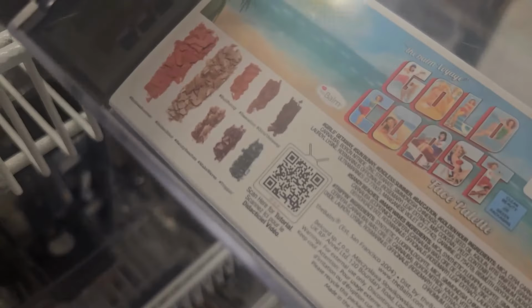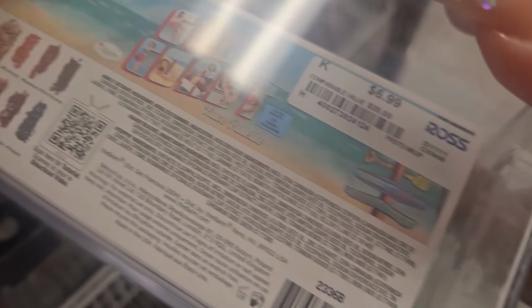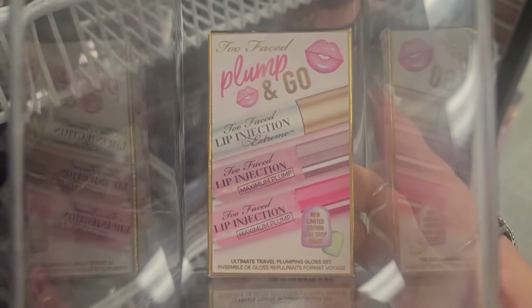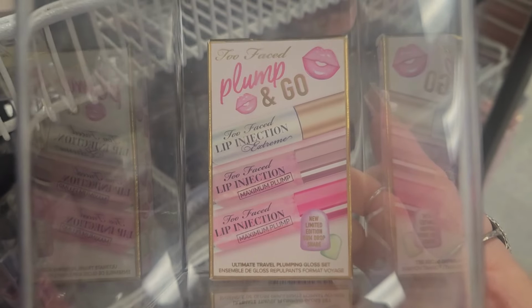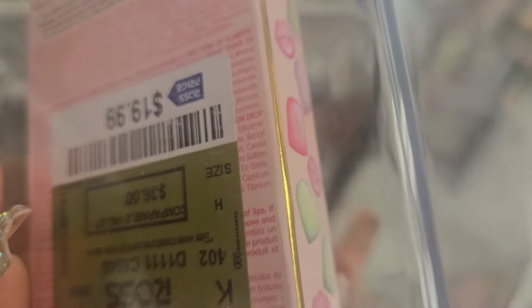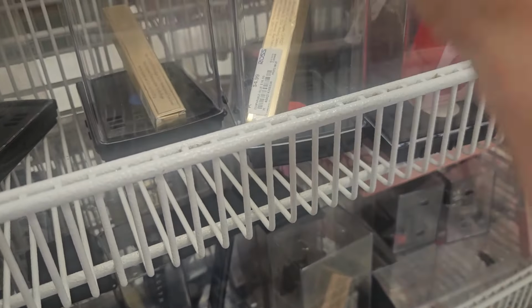So I'm just going to go ahead and swing you through in case you haven't seen my other Ross videos. This is $6.99. I'll put it up to the eye so you guys can see it. They also have this Plump and Go from Too Faced. These are the lip injections in those three shades. This is here for $19.99, which I think is a little steep here at Ross.